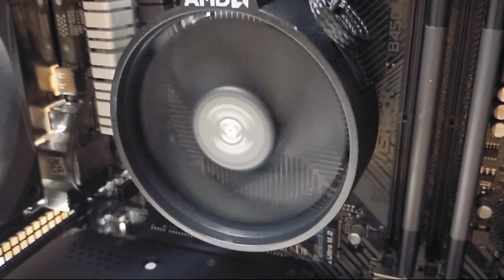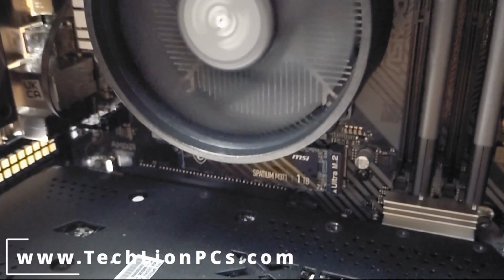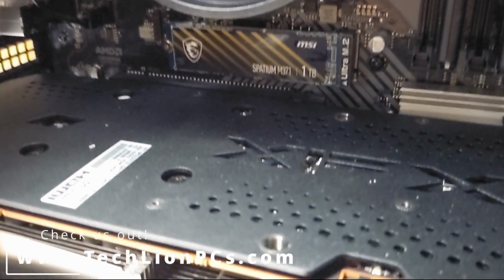Overall, I'm incredibly satisfied with this build. Checked off all the boxes in this commission that my customer was asking for.